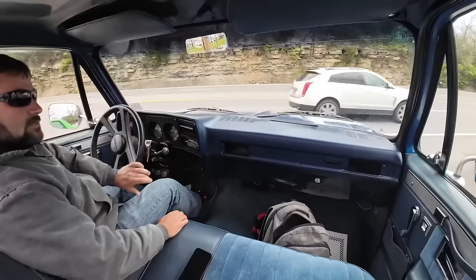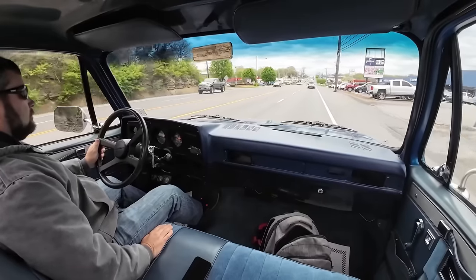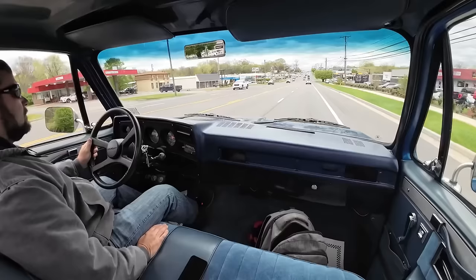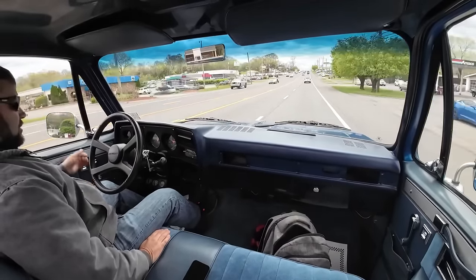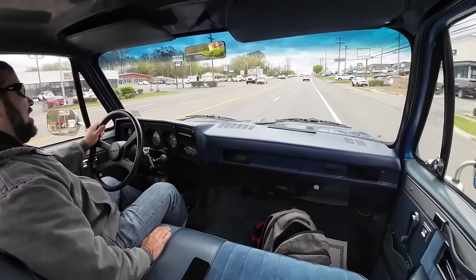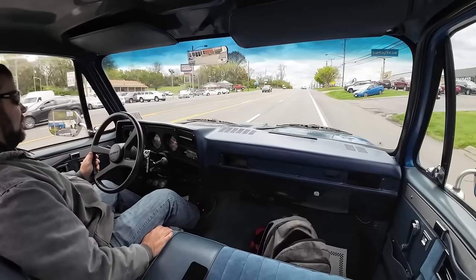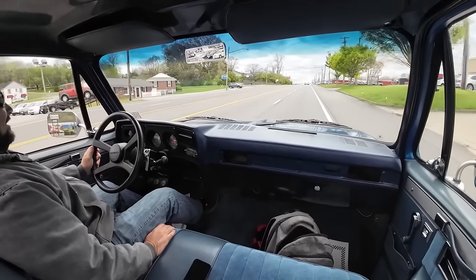Here we go, guys. Let's see what we can find. Good shift. Straight as an arrow going down the road. Nice tight steering on this one. Brakes. Smooth. Got a little bit of a... Oh, it's that. Back into our throttle. Took a second on the gas there.